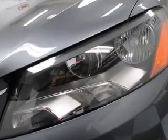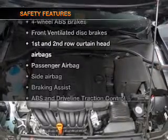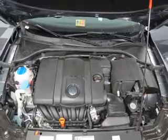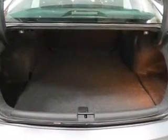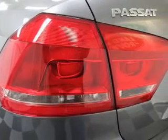satellite radio, power mirrors. If safety is a high priority, rest assured knowing that these top safety components are included. Front ventilated disc brakes, curtain head airbags, passenger airbag, side airbag, traction control, stability control, daytime running lights.